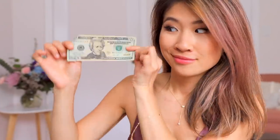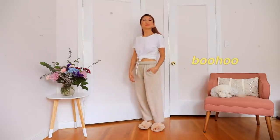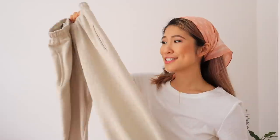My 4th most common fashion mistake is believing that I needed to spend a lot of money on designer clothing in order to make my loungewear look more expensive. And here are my top 4 affordable loungewear brands. I love Boohoo for more of that IG baddie look. Jogger pants are so thick and they were under $15. I know, such a steal.